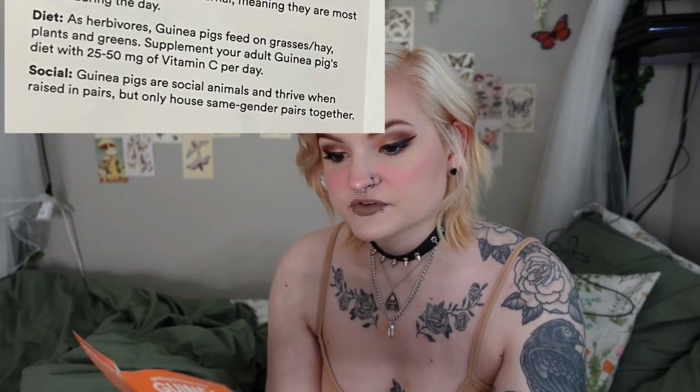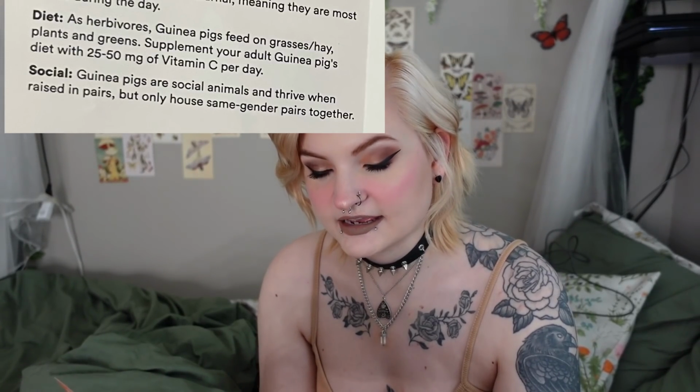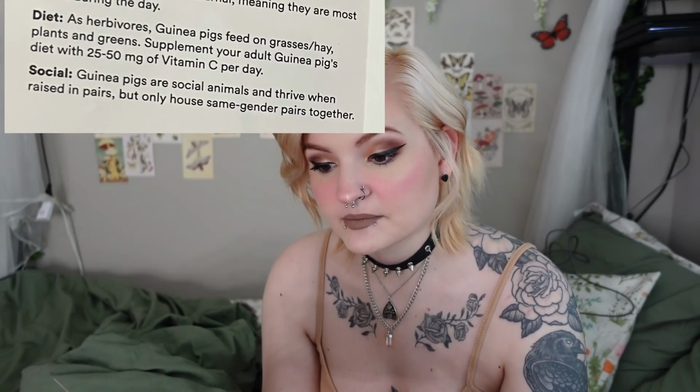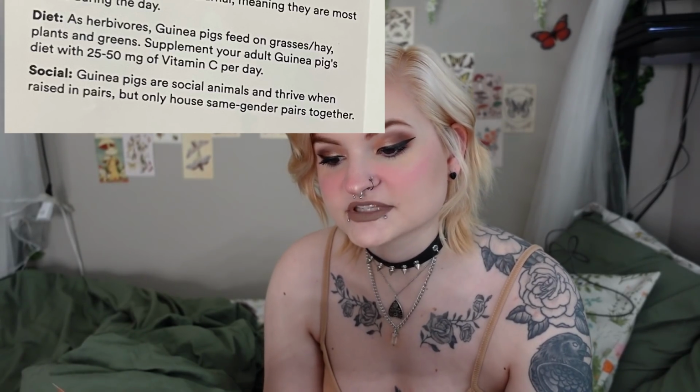you're sleeping. So it says for their diet, as herbivores, guinea pigs feed on grasses and hay, plants, and greens. Supplement your adult guinea pig's diet with 25 to 50 milligrams of vitamin C per day. So that is accurate. Guinea pigs do feed on hay and grass and veggies every single day. There's a little graph here that we're going to go over a little bit later, and I'll go into more detail, but they are herbivores, and you do indeed need to supplement your guinea pig with vitamin C every single day.